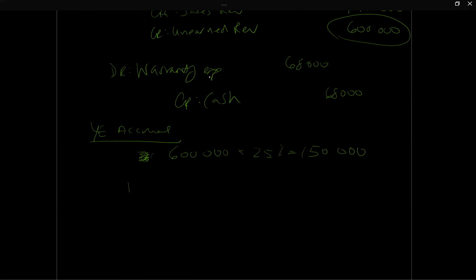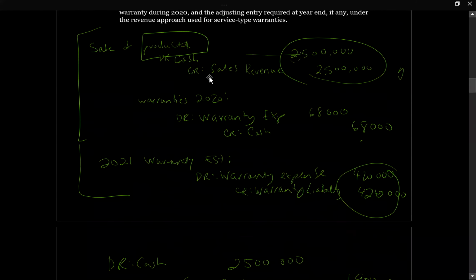So we're going to go debit unearned revenue, because we want to decrease that liability on our balance sheet for revenue we haven't earned. So we're going to have 150,000, and then we're going to go credit warranty revenue. So this is going to hit our income statement. So now we're putting 150,000 of that 600,000 that we had deferred through our income statement because we've earned it, according to our understanding of how claims are made under these warranties. And that takes us through part B.